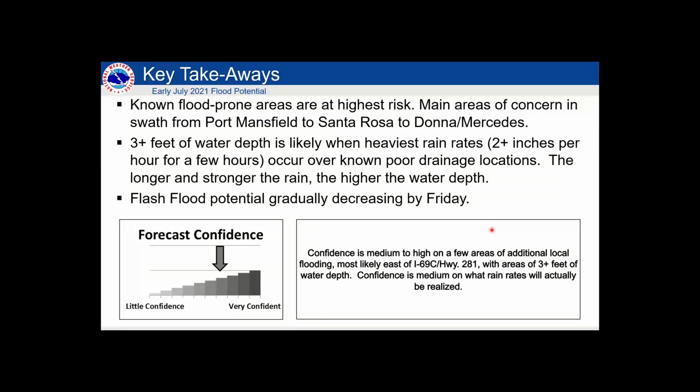So what are the takeaways? Again, those known flood-prone areas are at the highest risk. The main areas of concern are in that swath from Port Mansfield through Santa Rosa, back down toward Donna and Mercedes.